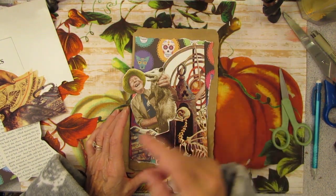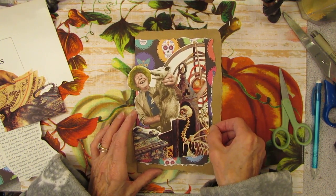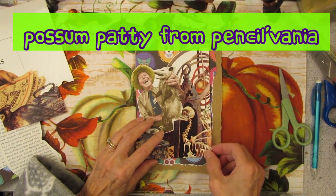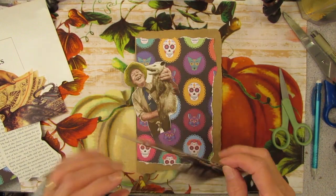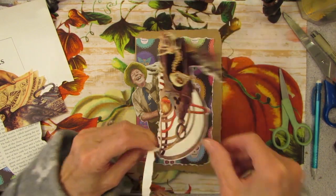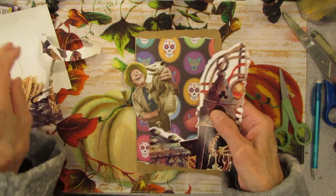And Possum Patty is my nature journalist, environmental educator, trail name. So when I retired and I'm doing sketchbooking and art journaling and nature journaling and everything all together, I mashed the two names together. So it is now Possum Patty from Pennsylvania. And that just shows you how I mash up my art journaling, my sketchbook, my junk journaling, and everything else with my nature journaling. And that is where Possum Patty from Pennsylvania comes from.